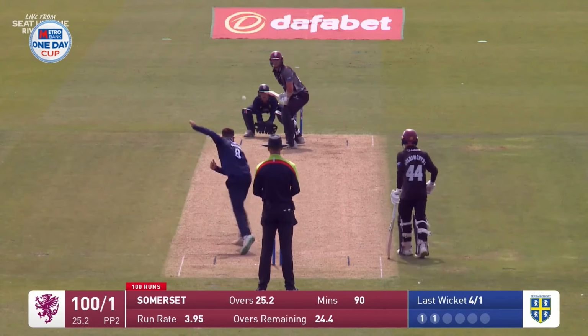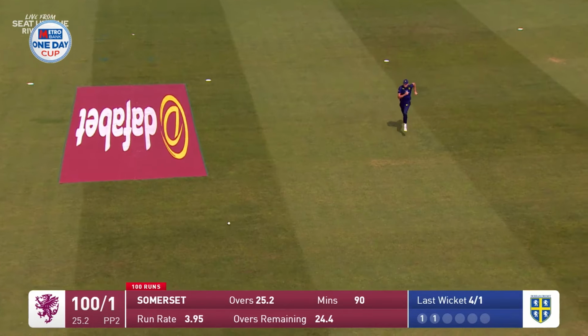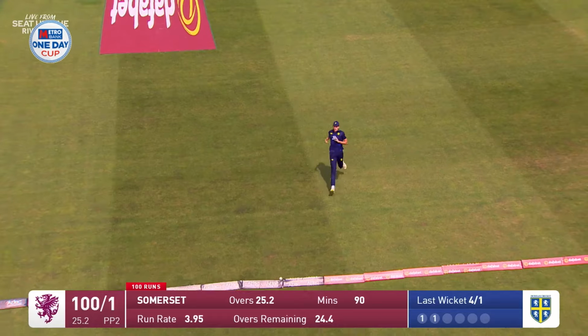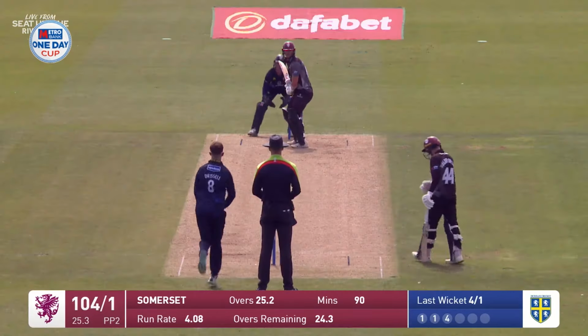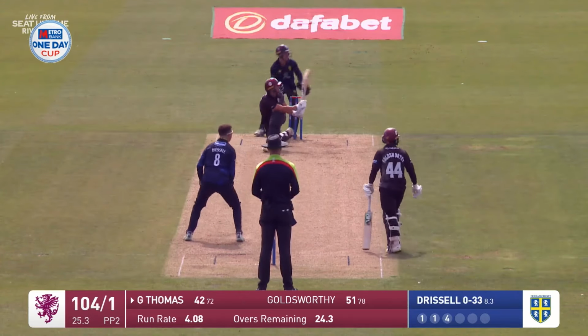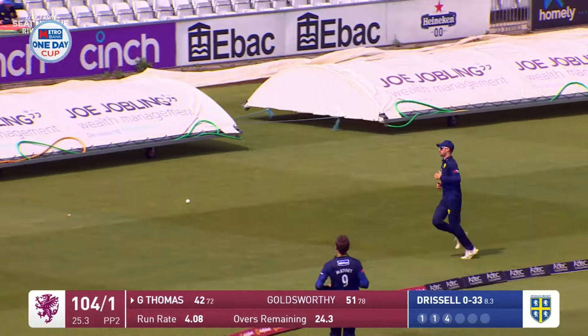Absolutely, as the 100 comes up there for Somerset, just the one down, and that's edged away, and it will run away for 4 down just in front of us as Johnny Bushnell, sorry, it's Dan Hogg there. Drizzling again. This is swept out into the leg side, but it's going to find the gap, and it will go away. 1 bounce for 4.